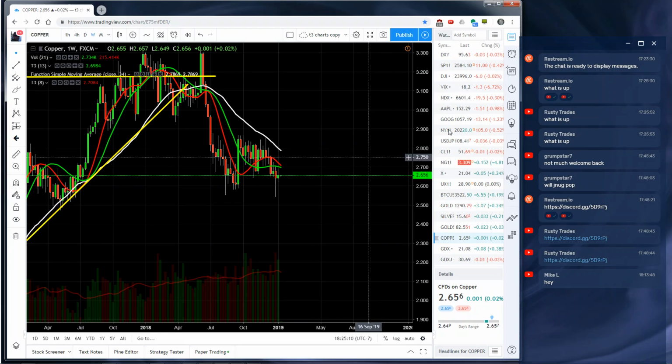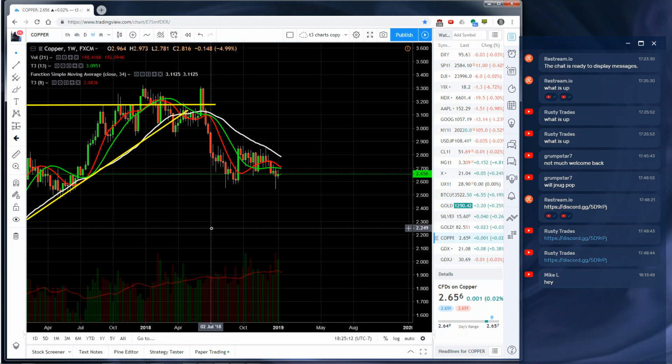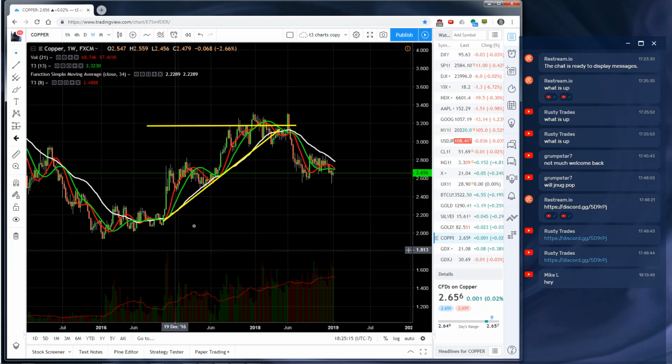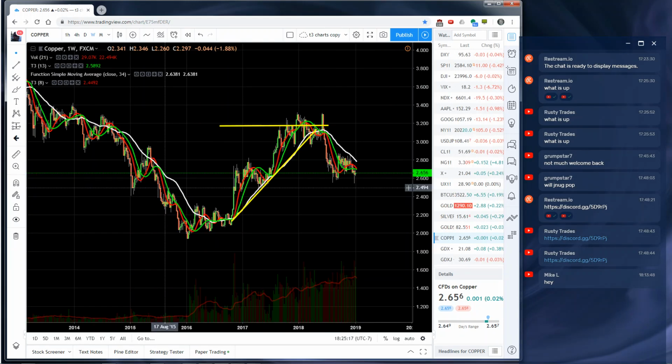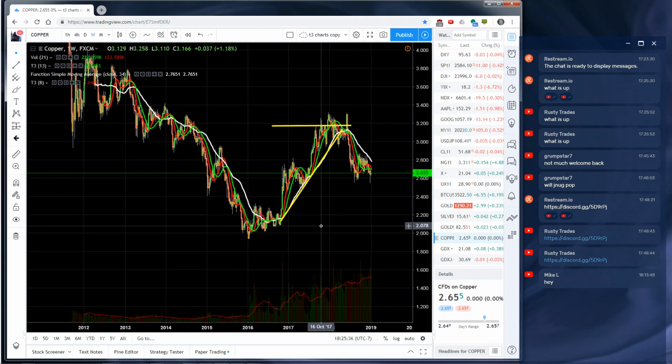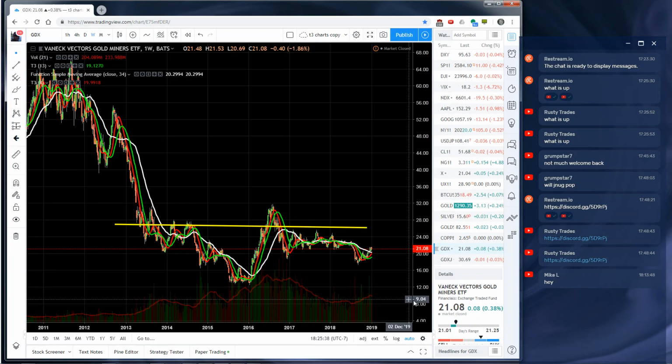Looks like just an intermediate bottom, and watch for trend to continue after the price pattern completed. So it popped, came into support. We were as high as $3.31.50 per pound. Is that what it is on copper? Hold support, copper. Come on.